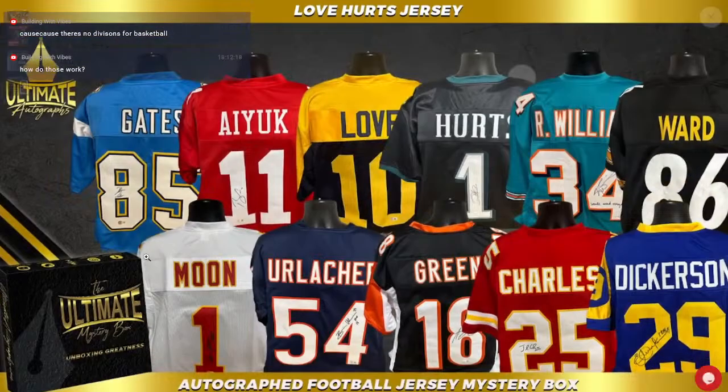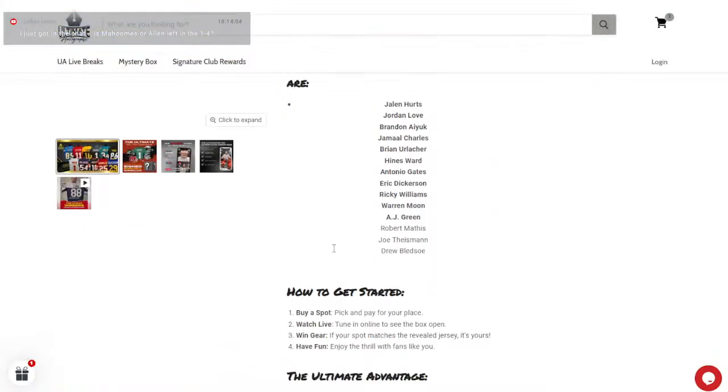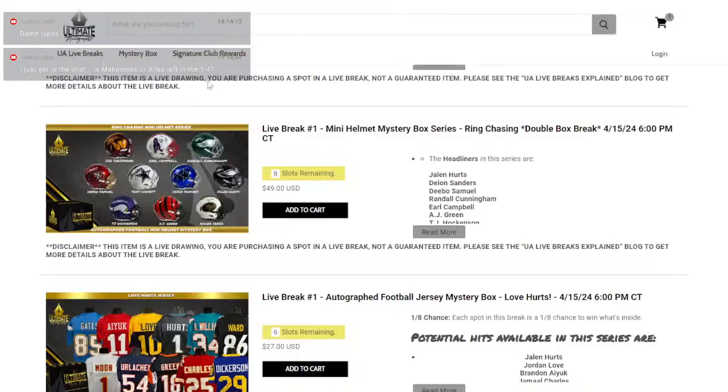He's a beast. We got the jerseys, Robbie. We're down to 19 jerseys left. Seven headliners left. Four photoed, AJ Green. One of the best tight ends ever, Antonio Gates. We got Eric Dickerson, single-season rushing record holder. Our guy, the Bear great linebacker, Brian Urlacher. We do have Robert Mathis, Joe Theismann, and Drew Bledsoe, secondary headliners left with those. It's a 7-19 chance.